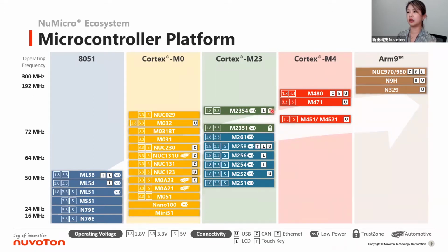In the M23 core, we can divide it into two different families. The one you see with the lock means TrustZone. One is with TrustZone, and the other one is without TrustZone. Today we will focus much more on the one without TrustZone, which is called M251 and M252. These two series can support from 1.8 to 5 volts, so either industrial grade applications or low power applications can use the M251 and M252 series.